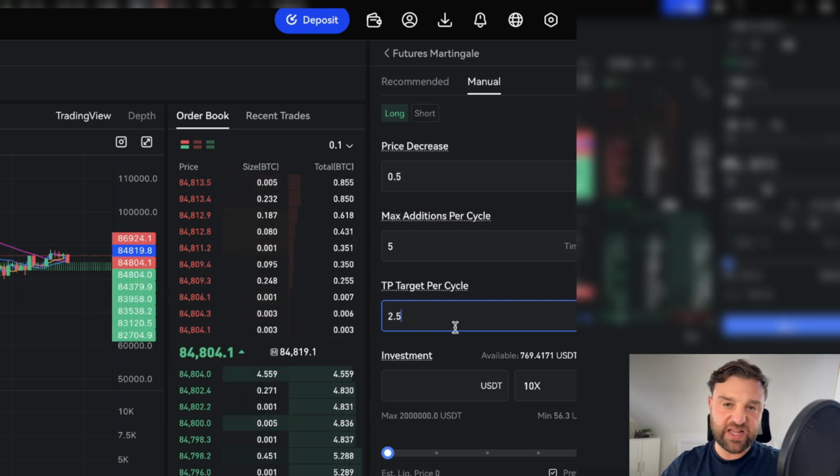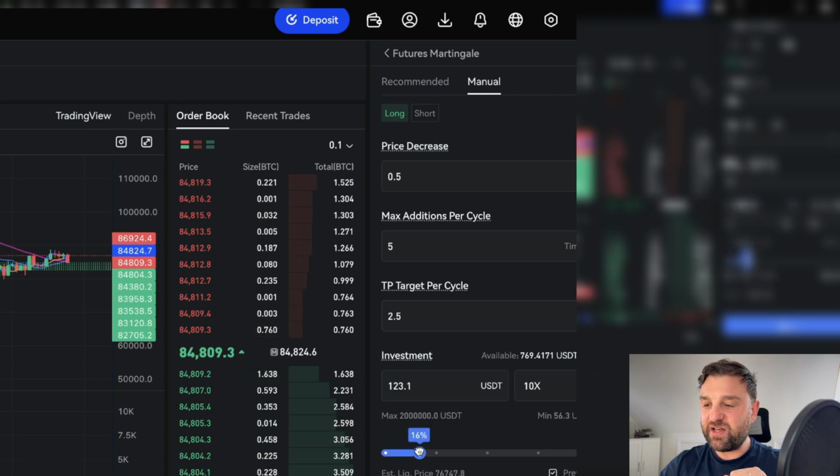Don't worry, once you've set it, you don't need to do anything. It's done for you, very, very easy. I wouldn't set it too high or too low. Around 2% is probably around the right level. In terms of investment, let's do about $100 there.